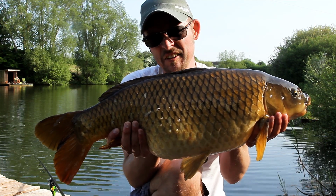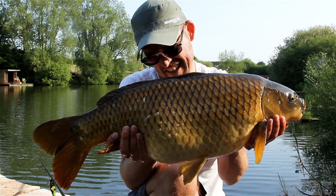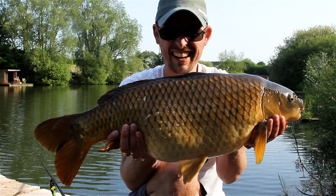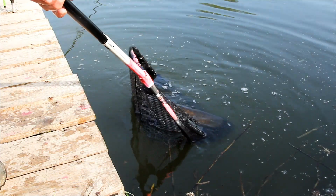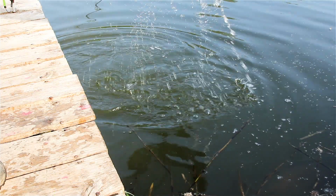But yeah, how's that? Not a bad common. Caught on the zig on a special bait. I'll show it to you in a minute. I wish I had some more of it, but I'm running out of stocks. Yeah, that is a nice fish. Look at that. Right, let's get it back. A couple more of those, please.